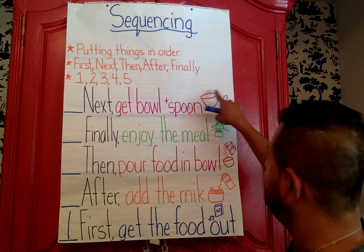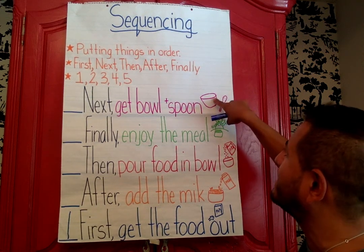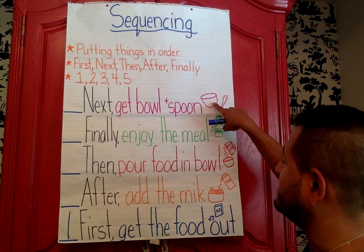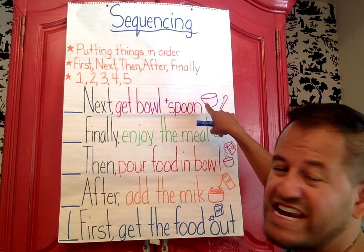Okay. Bowl and spoon, again. I know this is going to come after that, so that's my number 1 again. This is going to be after this one. This one is after this one. So first, all right, I have my picture clue. Now I'm going to do next.